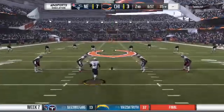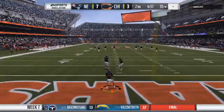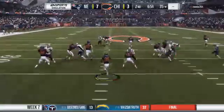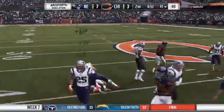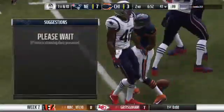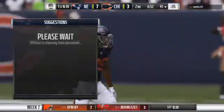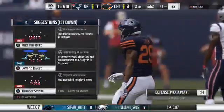Gostkowski now out to kick it away. That'll be taken in the end zone. And a nifty return there as he's all the way up past the 40-yard line. Any return that gets you to midfield is a great return. 1 first down, and you're almost in field goal position. Here's the Chicago offense coming back out onto the field.